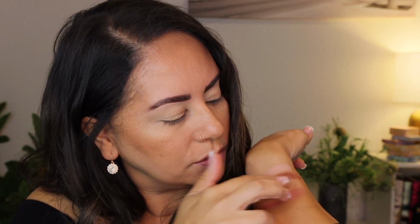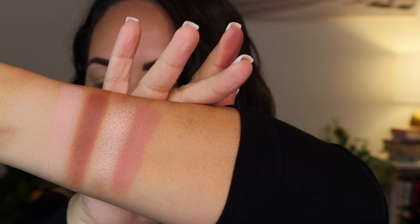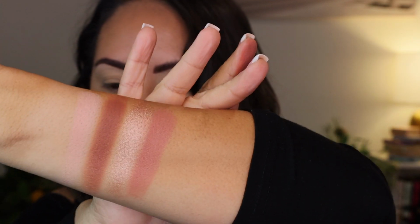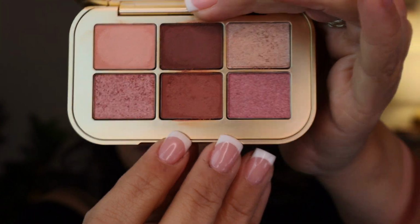Oh my gosh, that's gorgeous. That is gorgeous. Absolutely beautiful. That's exactly what I wanted. And I'll tell you, the other two velvets weren't powdery in the pan, but this one is, the one at the bottom. Not a big deal. I don't care. As long as it works, it's fine.